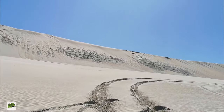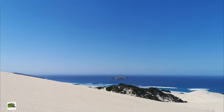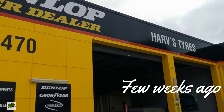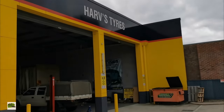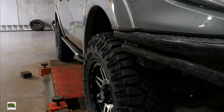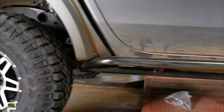Anyway, we are here to show you mainly my new set of tires. So once again, I've gone to my local tire dealer, House Tires, and they've been doing a fantastic job. Look at this beauty. It looks perfect. It's great.